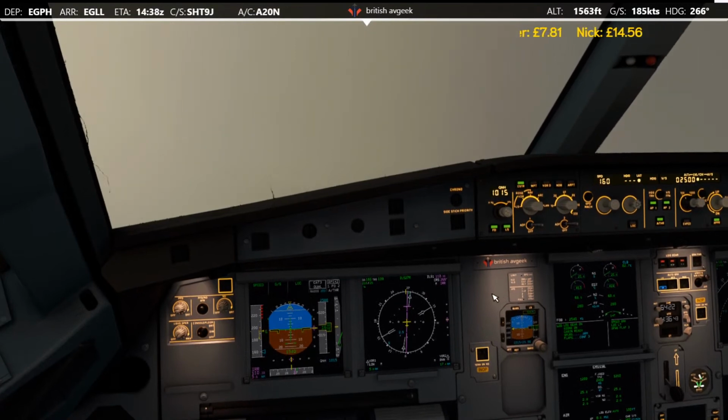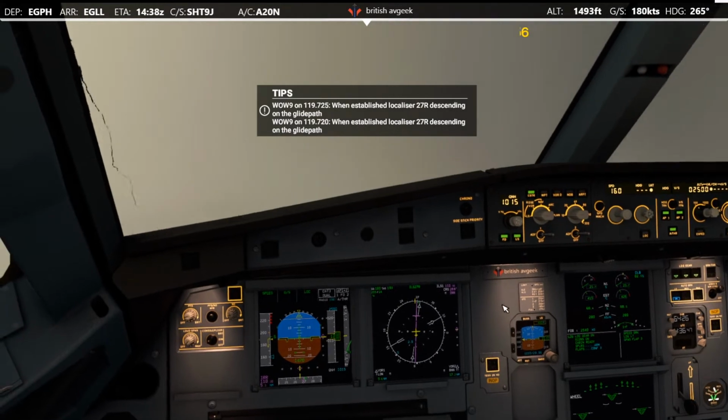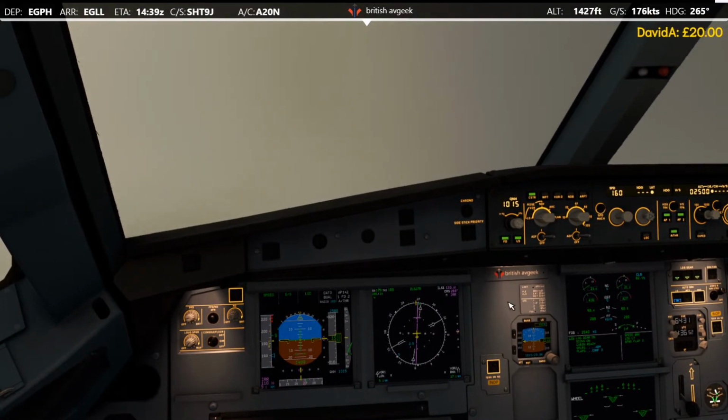Let's get drag on the airframe here, because we are coming in fast. It's a bit better. 160 or greater till 4 DME.